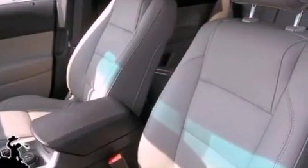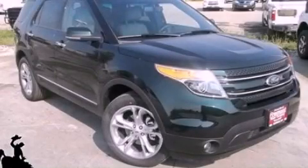luxurious feel. Stop by today and test drive this automobile for yourself.